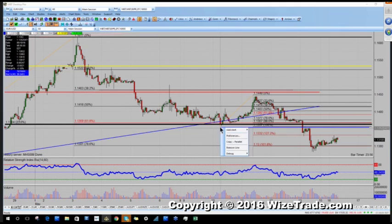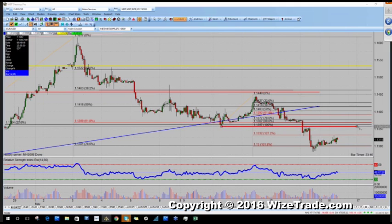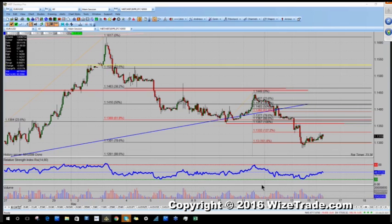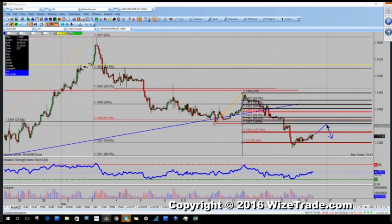Let's see here. Let me remove. Right there, 113.55. So if we can make our way towards 113.55, I think that's going to be a great place to be on the short side of the euro. I'm surprised we haven't gone up there yet, but ultimately that's where I'd like to see us back up to, and then I'm going to start looking for some short positions as we make our way up there. So that resistance will be 113.55.